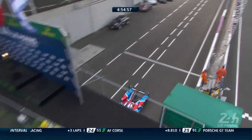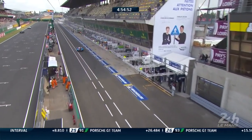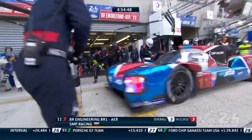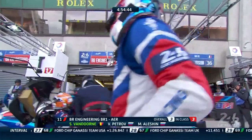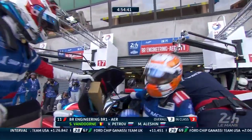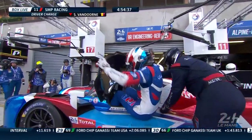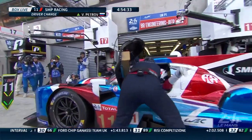No. The Ford has many benefits, though, in other areas. Oh, it sure does. Yeah. It sure does. That's a program that's coming to an end, unfortunately. There's the number 11 SMP. Stoffel Vandoorne is going to turn that car over, McLaren Formula One driver, to now Mikhail Aleshin. Yeah.